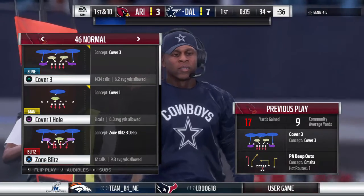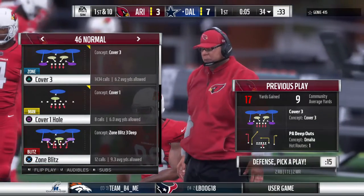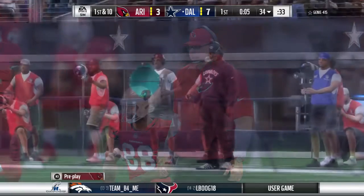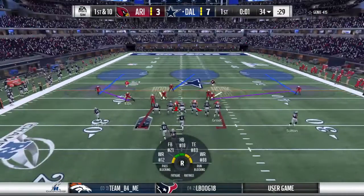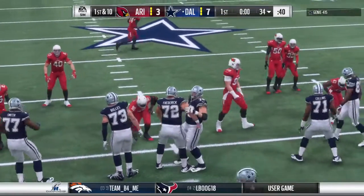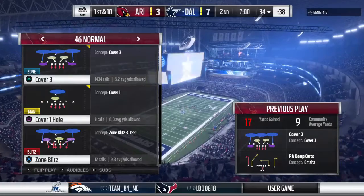17 yards on the pickup there, and the drive will continue. And defensively, they were in zone coverage there. Do you have to be a little careful playing against a good quarterback like he is, to not play too much zone? Yeah, you have to be careful about how much time you're giving up. I think it's a good point you just brought up. So maybe.